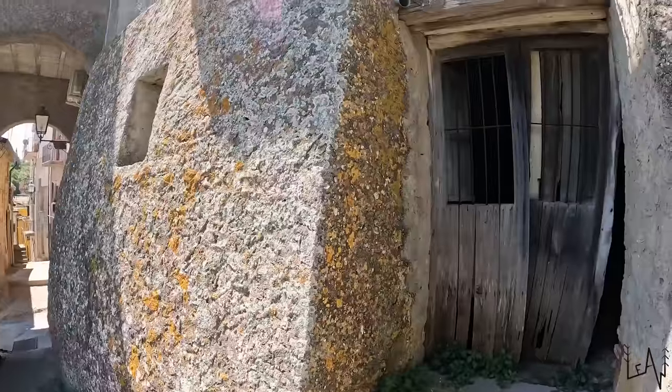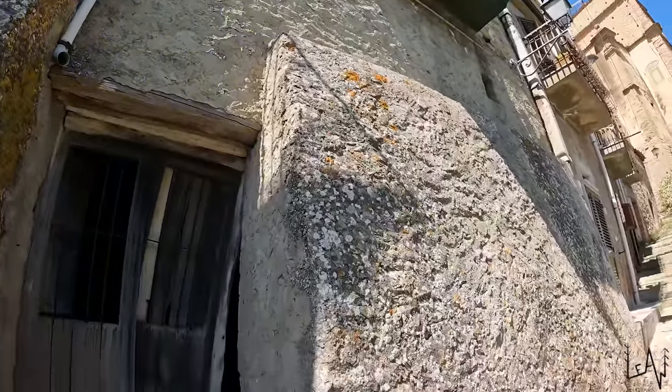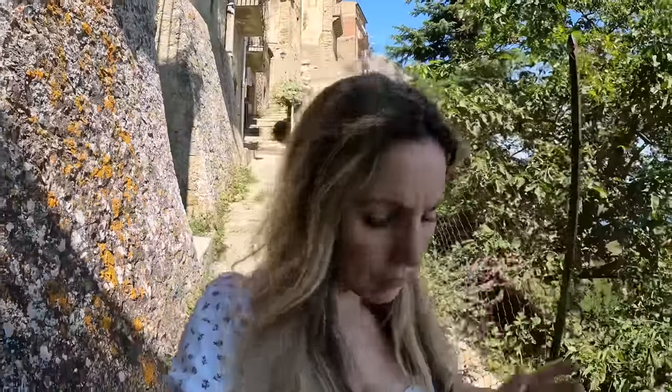On this side of the house, on this road, I like to call this side of the house the castle side, because look at that. Look at the architecture of this building. You cannot have access with the car. Then on the other side, our main entrance, we can park the car just in front of our door. So it will be easy for the groceries, for supplies, for building materials.